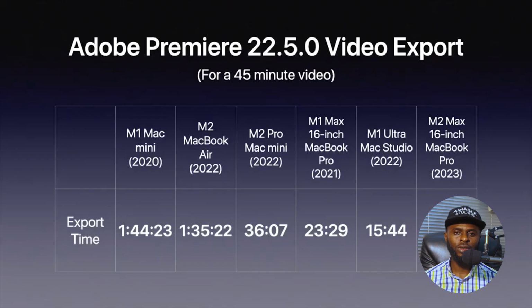Now you can see here the big jump in shorter render times. It actually starts with the M2 Pro on the Mac Mini. And then at the top, you have the new M2 Max MacBook Pro with a render time right between the M1 Max and the M1 Ultra. And that's honestly the kind of result that I expected earlier, but you never know until you put these through the tests. Again, this is a long 45-minute project, which most of you will never do, okay?